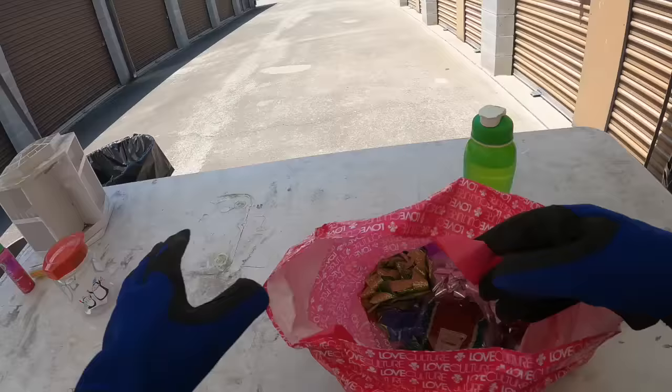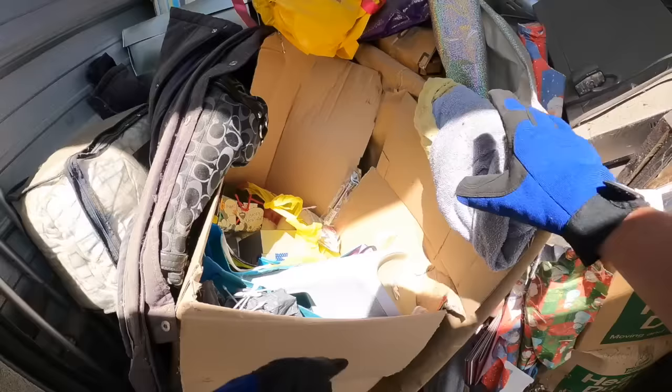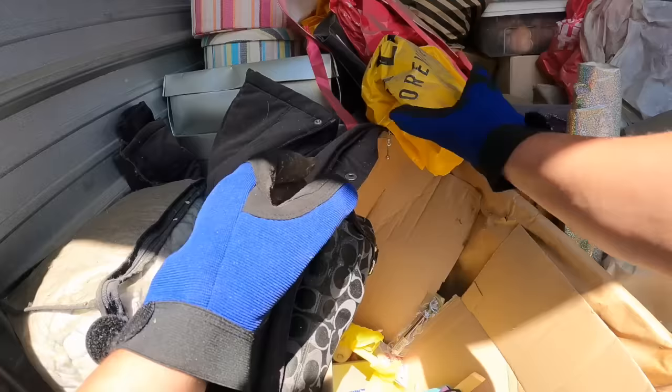A little container, I don't know. And some bows. Really gross towels. Really dirty bag.